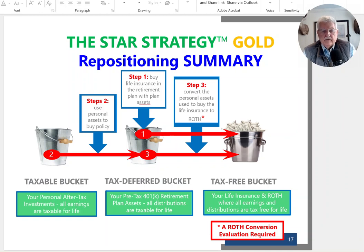So then we go on to step three. That personal money that went from bucket number one into bucket number two, we now convert to Roth, and that is now over in bucket number three. And so now we have two assets in the tax-free bucket. We have the life insurance policy money, which came from the pre-tax money, and now we also have the Roth, which came from your personal money. So there is a tax due on that Roth conversion. That's a one-time tax our client will pay for the rest of their lives, which generally cuts the taxes by 75%.